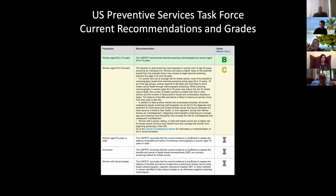With respect to all women, the task force cites insufficient data and does not support digital breast tomosynthesis for screening at all. With respect to women with dense breasts, the task force cites insufficient data and does not support secondary or supplementary screening.